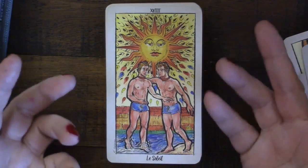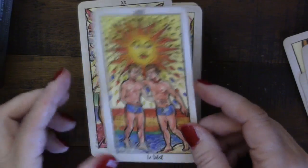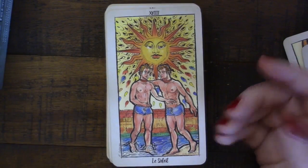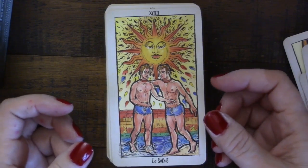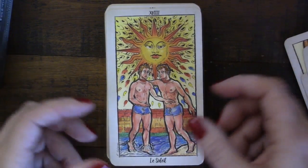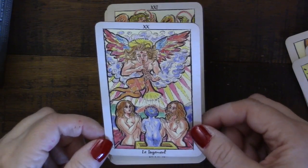This to me, I'm sure that's not what it's supposed to be, but they look like twin brothers that are out at the beach. But I like the idea that they are at least adult men and not little six-pack babies, because there's that sense of confidence that I pull out of the Sun from a young male aspect with Leo and the fire that I think works a lot better for me than two babies that have six-packs.